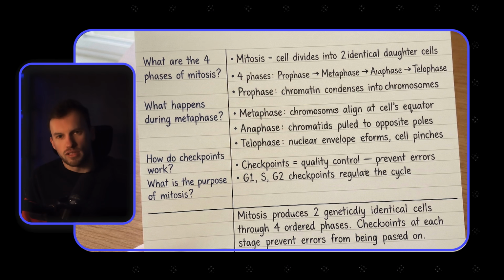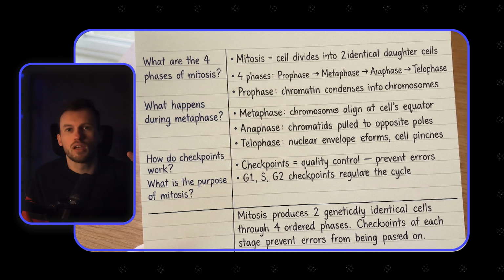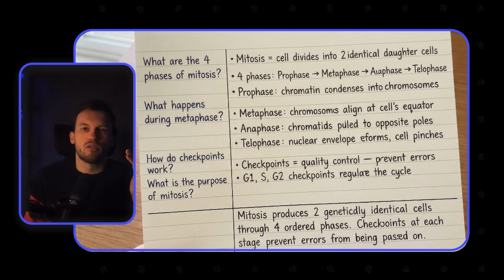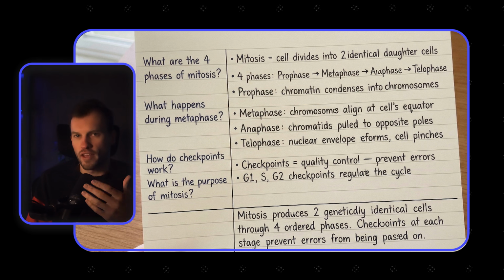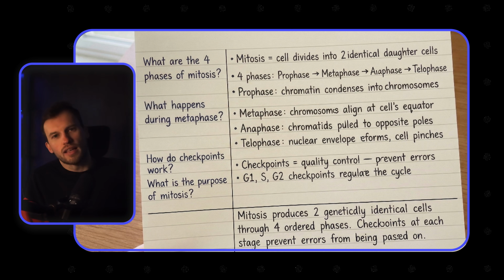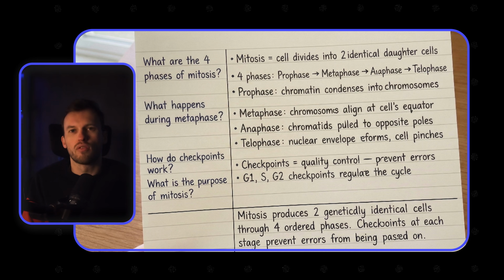Here's a biology lecture on cell division, and on the right I've got my paraphrase notes, not a word for word writing of what the professor taught, but the key ideas in my own words. And on the left I've turned each concept into a question. What are the 4 phases of mitosis? What happens during metaphase? Or how do checkpoints regulate cell division? And at the bottom, my 2-sentence summary is written from memory.